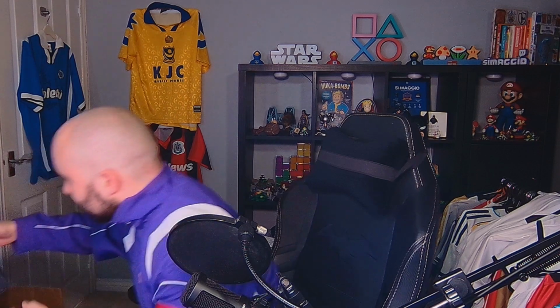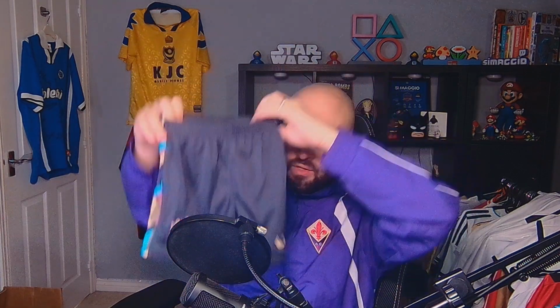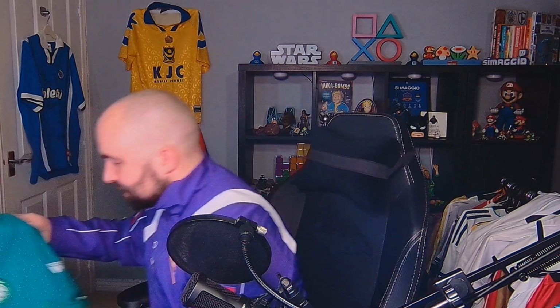So I've been having a look in the charity shops, and I've been finding a whole load of little bits. Like I got some little England shorts, current ones as well. They were like £1, which isn't bad. We have managed to pick up a couple of Celtic. I've seen so much Celtic recently.